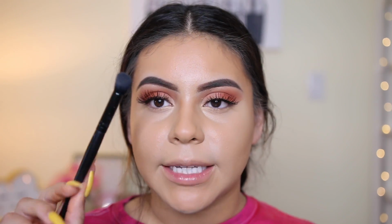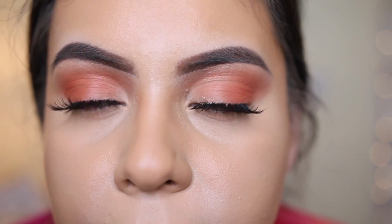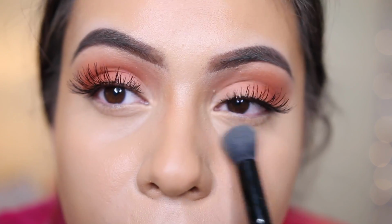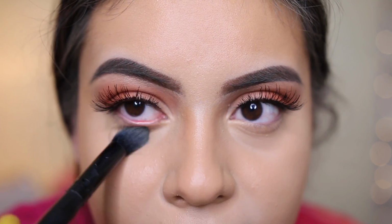So what I like to do whenever I'm going to set my under eye is take a small brush. You can use your sponge as well, but the brush is a little more precise. This is the e.l.f. Flawless Concealer Brush, and I like to blend out any creases that may have formed before setting the concealer, which don't look like much. So I'll go like this to see the creases, and you can see I have a little crease right under here. I just go in and blend it out with this brush before setting, because if you set before doing that, then you're already setting a crease.